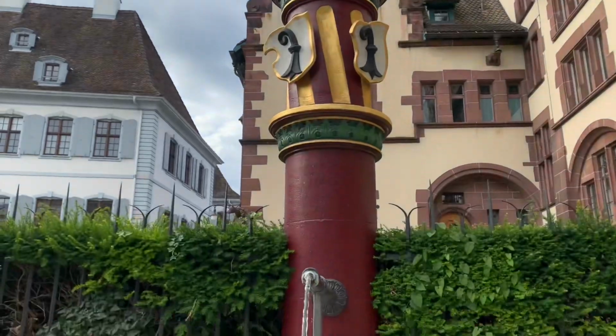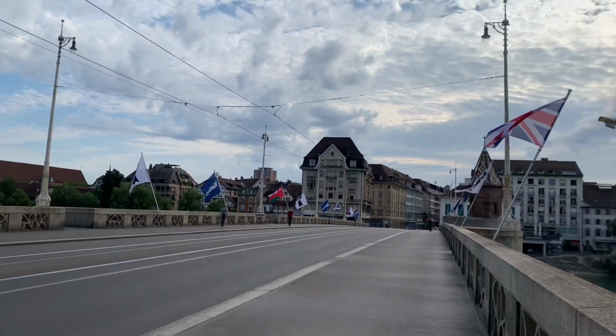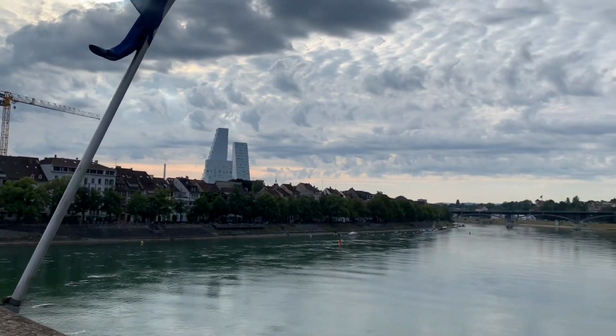There are about 300 beautiful fountains in Basel. Then we reached the bridge and saw this incredible view.